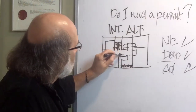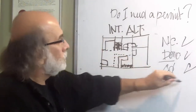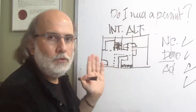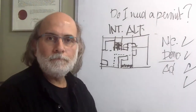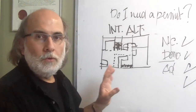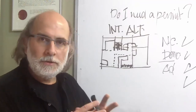So if you remember the layout, it was like that, and probably like this, and you want to remove these walls. This is called interior alteration. Check. It requires a building permit. And the reason why is really simple. It's because you're removing structure, you're removing walls, you're changing the physical and structural aspect of the building. And the city people and the examiners want to make sure that these additions or these alterations would keep the building intact and safe, structurally sound.